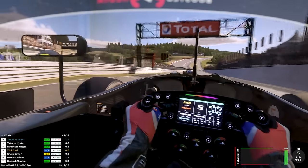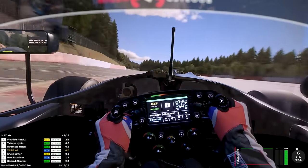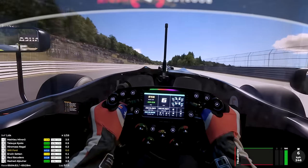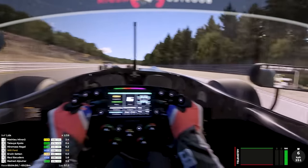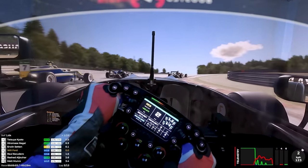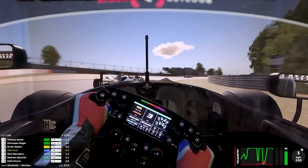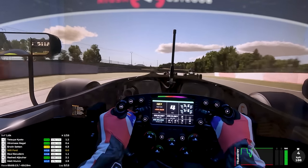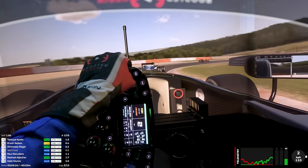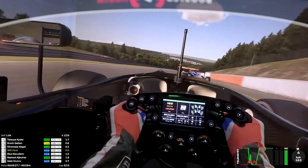Let's do this. The leader has just done a 213.3. We're going to have a slipstream train going on here. On your left. Still there. Clear left. Whoa, three wide. Come on, Will. Don't let him get away. Ah, that was a good move, though. He did well. Very nice move. Got past the two of us.